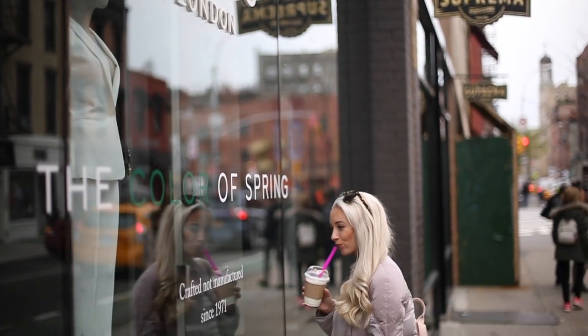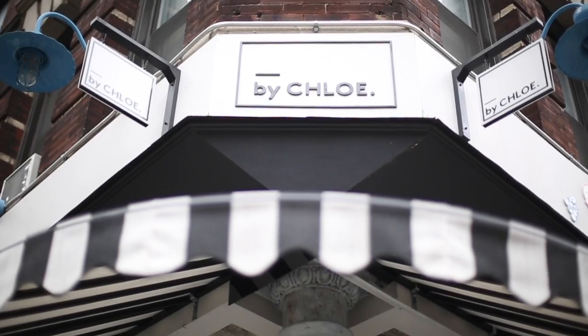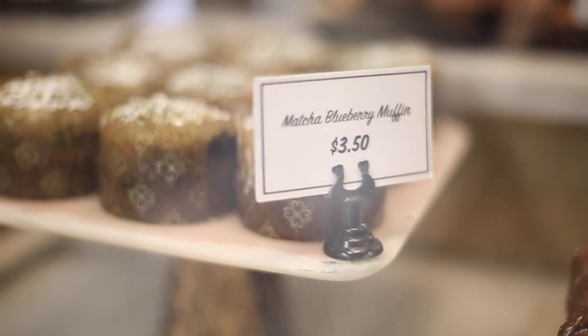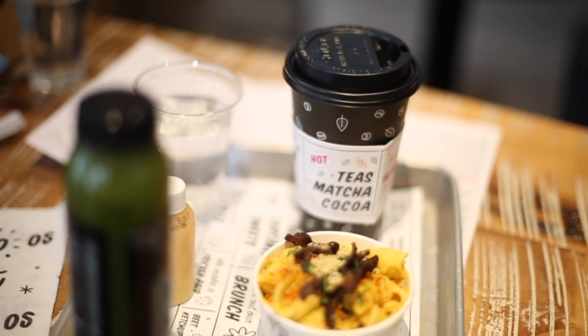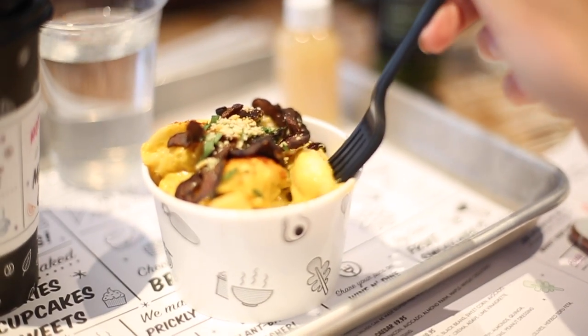Shopping on Bleecker is one of my favourite places, and when you've worked up an appetite, head to By Chloe, a vegan cafe with a huge menu and lots of tasty treats, including this mac and cheese with shiitake mushroom bacon. It's nicer than it sounds, I promise.